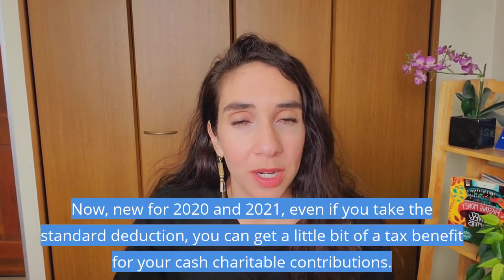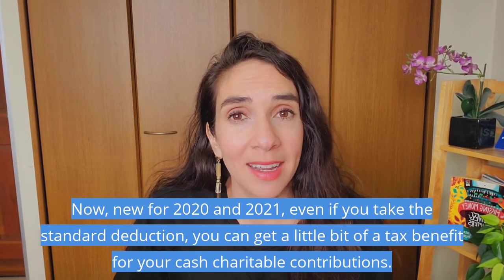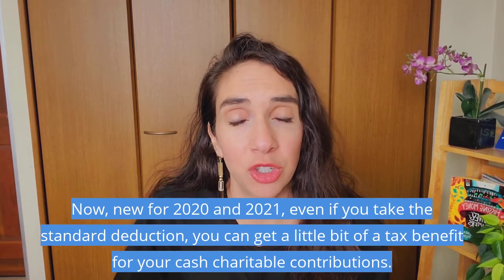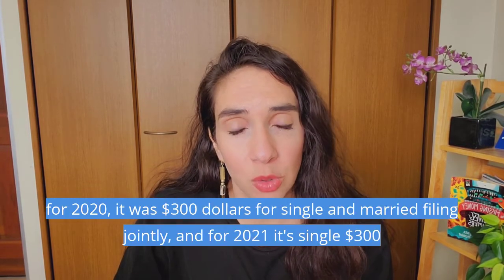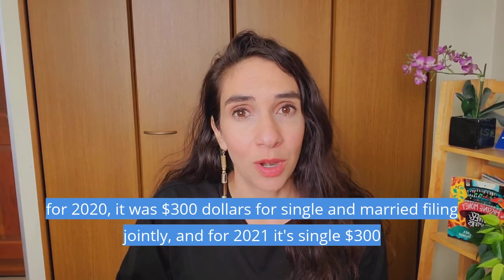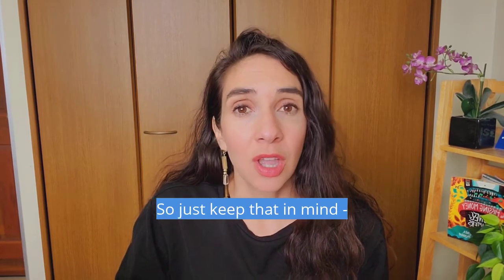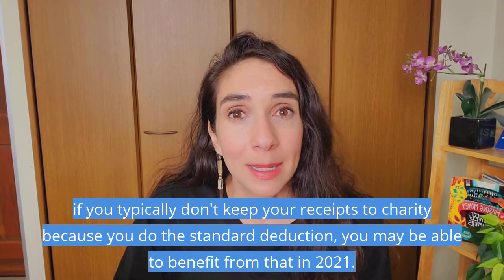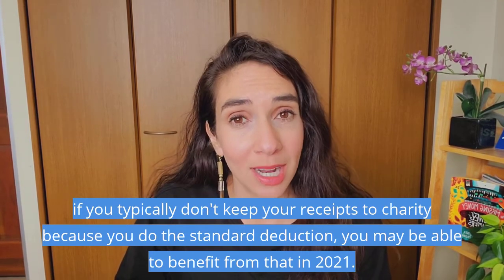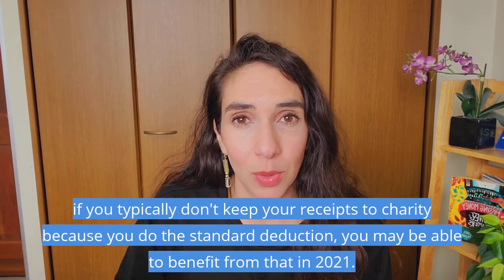Now, new for 2020 and 2021, even if you take the standard deduction, you can get a little bit of a tax benefit for your cash charitable contributions. It's limited. For 2020, it was $300 for single and married filing jointly. And for 2021, it's single $300, married filing jointly $600. So just keep that in mind. If you typically don't keep your receipts to charity because you do the standard deduction, you may be able to benefit from that in 2021.